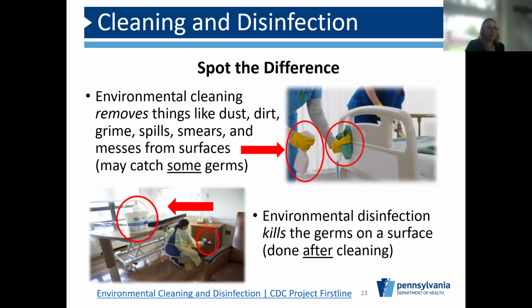In comparison, disinfection has to kill a certain amount of germs, and it's done in a certain way. You meet the contact time on the disinfectant, which tells you how long the surface needs to be wet. And that ensures that we have removed germs after cleaning. So you do environmental disinfection after you have cleaned the environment. So it's really a two-step approach.